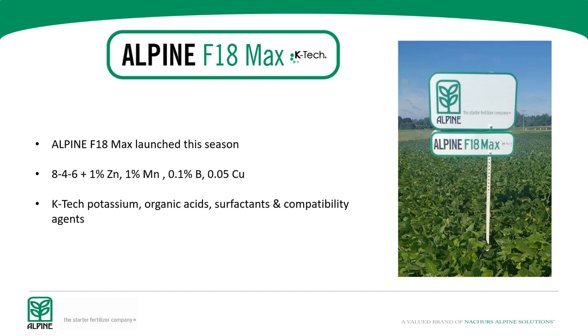On the foliar side, our new introduction to the market is Alpine F18 Max, featuring KTech potassium. We began marketing it this season and had very good uptake on several crops. Alpine F18 Max is an 8-4-6 with 1% zinc, 1% manganese, 0.1 boron, and 0.05 copper. Of course, the potassium is sourced from KTech. It also carries organic acids, surfactants, and compatibility agents.